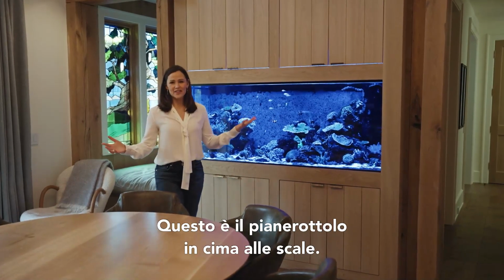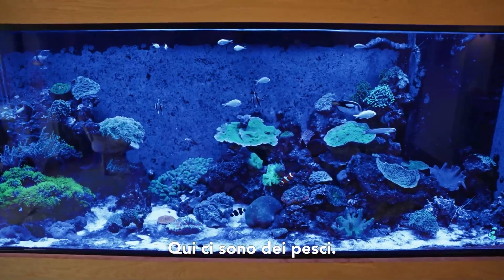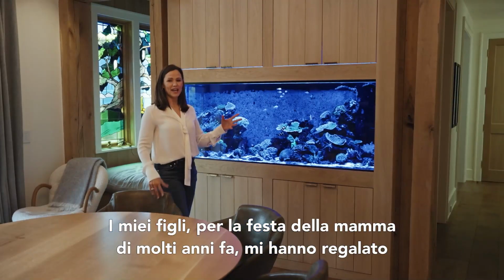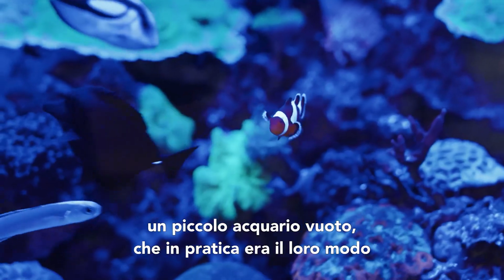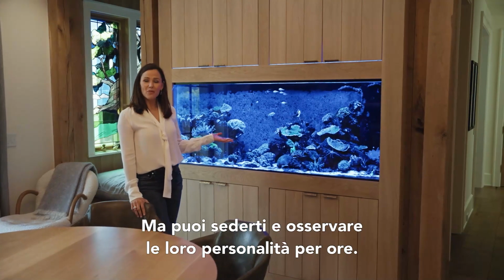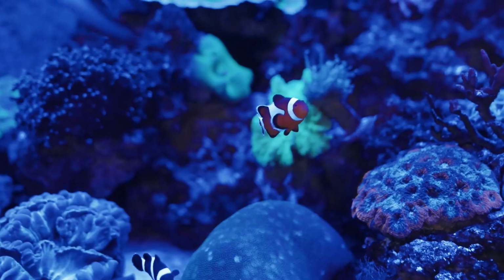This is the landing at the top of the stairs. We have here some fish. My kids, for Mother's Day many years ago, gave me an empty little fish tank, which was basically their way of saying, please go buy saltwater fish. But you can just sit and watch their personalities forever.